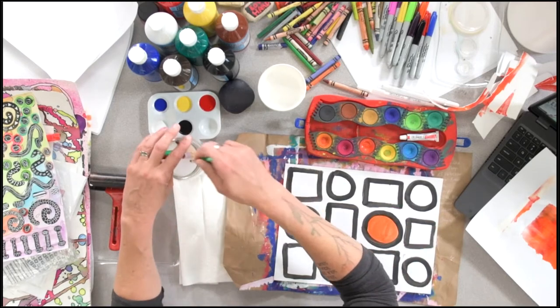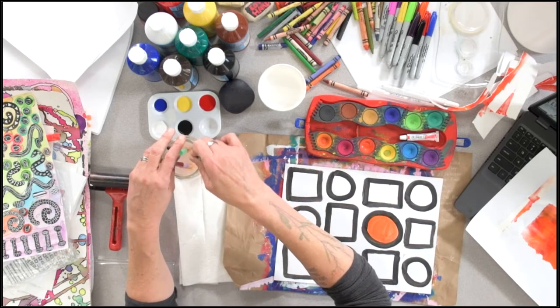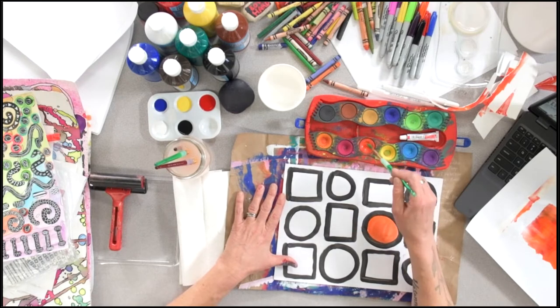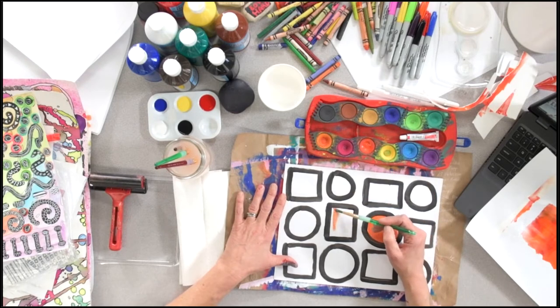But I also can add a lot more water, and I can put some of my water down on the paper first. And you can see that I can get a lot more of a watercolory look. And I think that only with art teachers can you say a watercolory look.